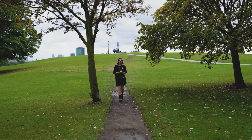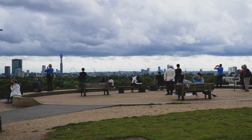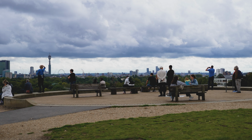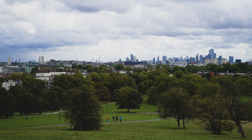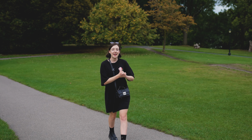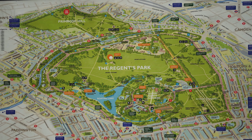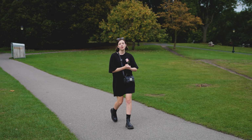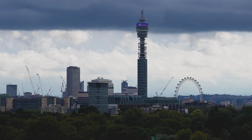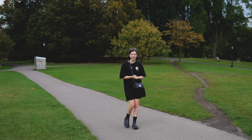This is Primrose Hill, and it's considered by many to be the best view in London. The park was first opened to the public in 1842 and can now be found north of Regent's Park. In the summer, this is a really popular place for locals to have picnics, and the rest of the year you get to see the changing of the seasons as well as amazing views onto the city beyond.